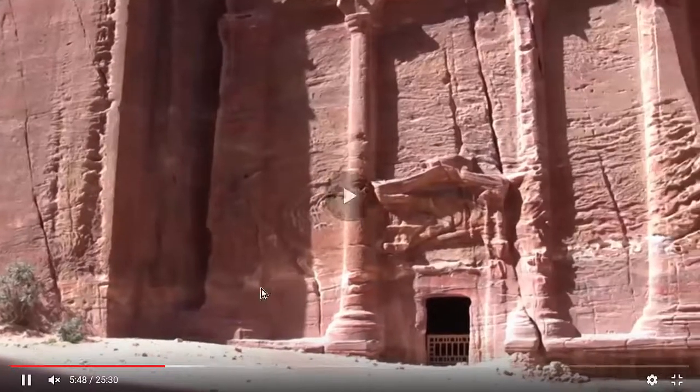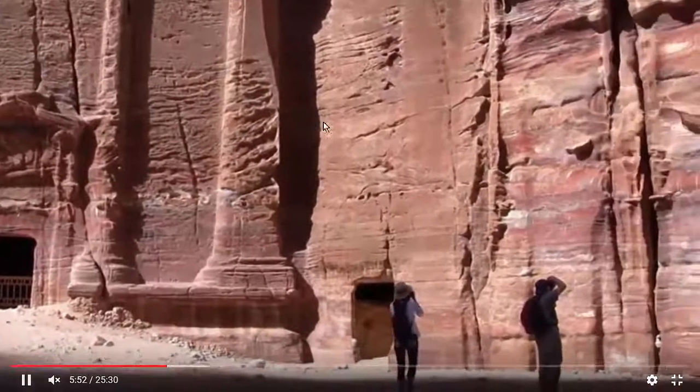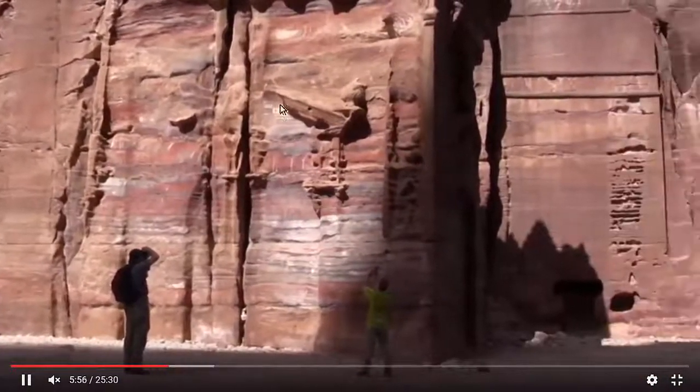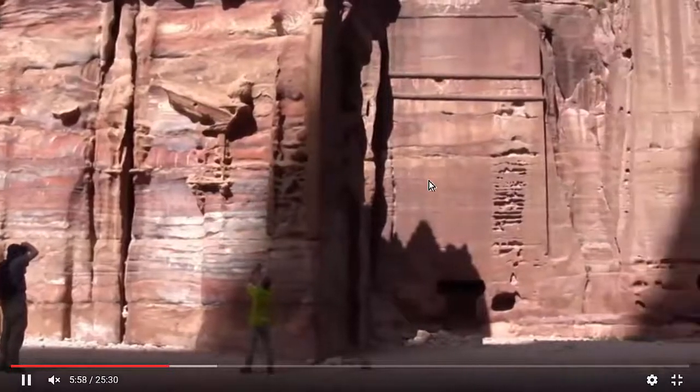Now, I've got a theory, guys. Hear me out, I'm going to show you some evidence for it. See the fractures in the wall right there? I don't think they're fractures. I think they're hieroglyphs that have been chiseled out and people tried to erase it.